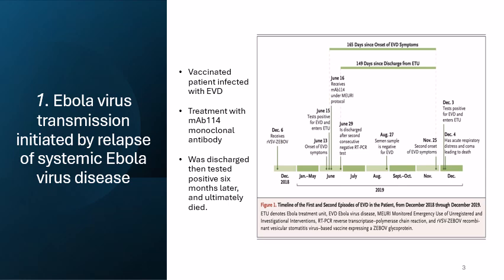The first case that I'll be discussing is from the 2018 to 2020 North Kivu outbreak in Congo, and this was the second largest Ebola virus outbreak, which had about 3,400 cases in total. The diagram shows the timeline for a patient, from his first vaccination to his demise.